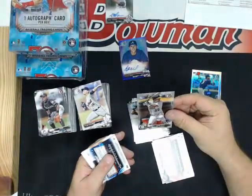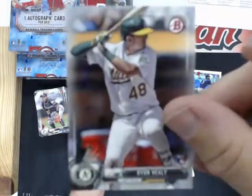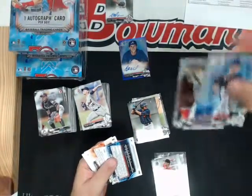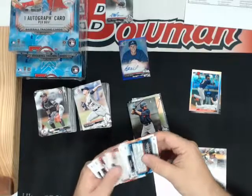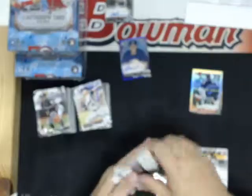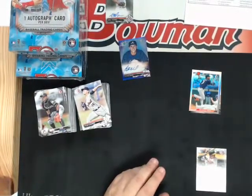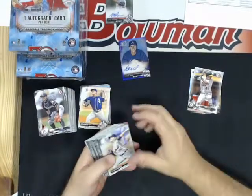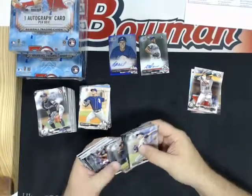And we got a silver parallel, numbered to 499, of Ryan Healy for the Athletics. See, it's really hard to tell the difference between the base cards and the inserts. Yeah, a couple of good hits. Two boxes so far. Two autos.